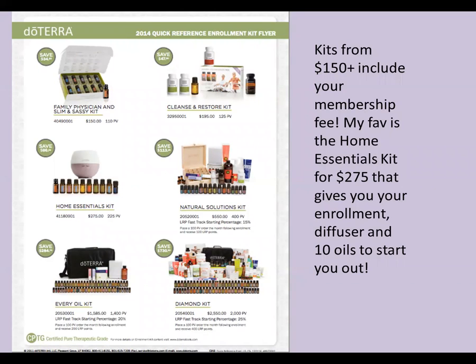So if you had planned on spending the $35 membership fee and then buying a few products, you might want to compare to these kits and see which one is really going to get you the most bang for your buck. My favorite is the Home Essentials Kit for new families. That's this one right here.